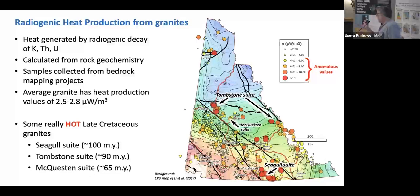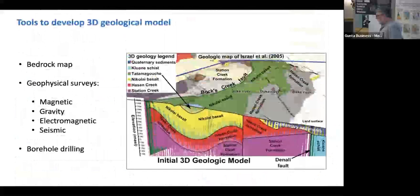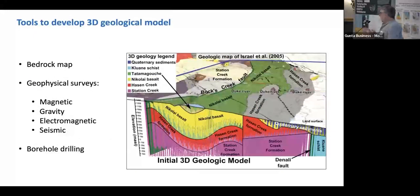Other places we don't necessarily have uranium as a resource that we could extract, but there's enough heat still produced in those rocks. And I'll talk a little more about the Seagull Suite because that interested us because it's close to the highway and whatnot. So that's by Swift River. So those were two things that we did right off the get-go.